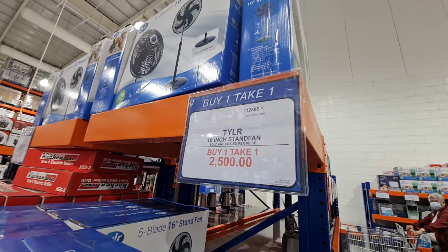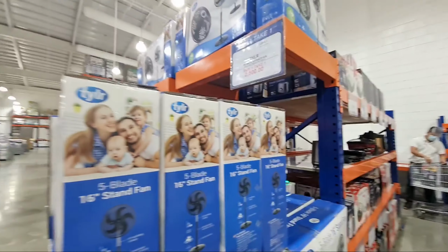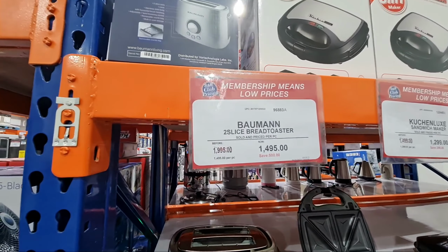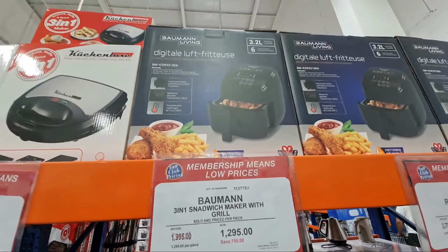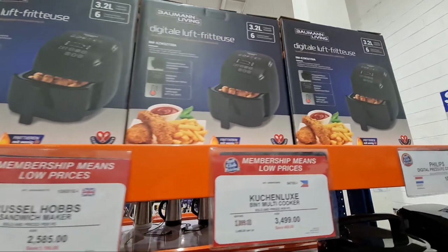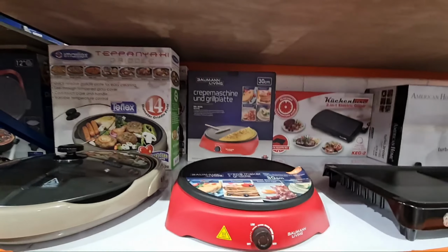Buy one, take one. The shop. Toast. If you guys are interested in a crate maker, it's 1,395.